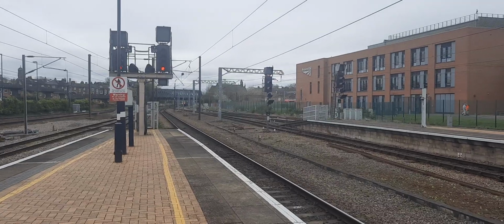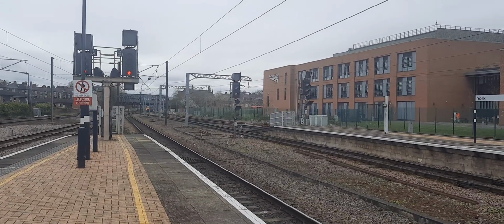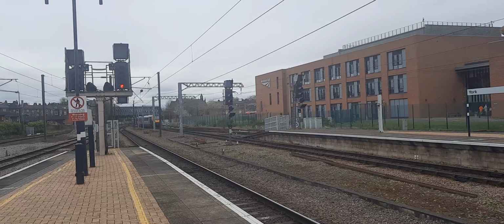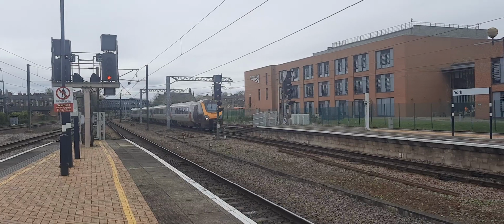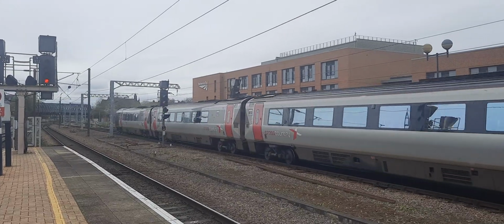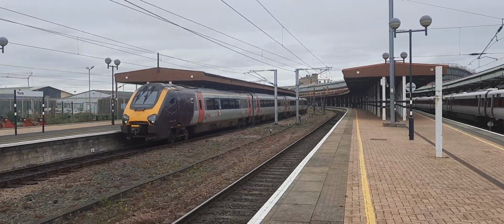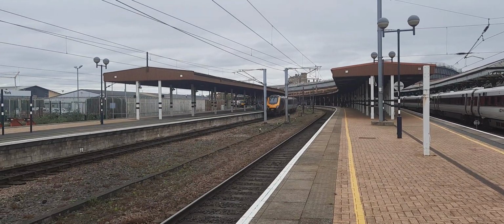Lovely. So now coming in is a CrossCountry Voyager running from Plymouth to Edinburgh Waverley. And then behind this you'll have the LNER from King's Cross to Edinburgh. Worked by 220010. And that is packed as well. Quite literally a running theme in this video. And that one came across from Virgin Trains as well.